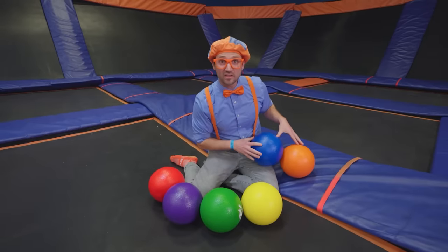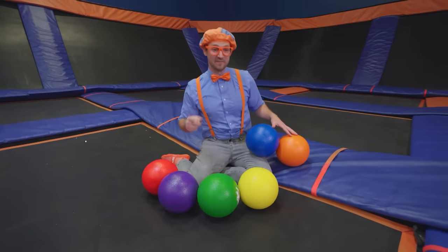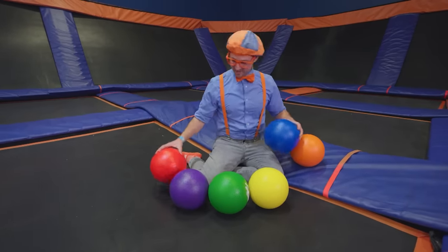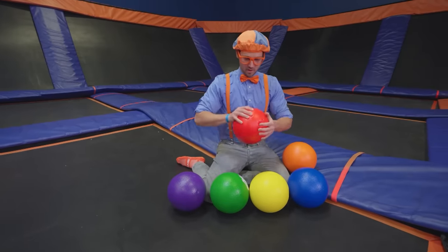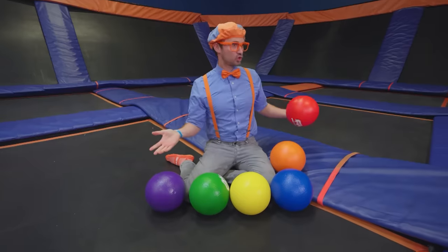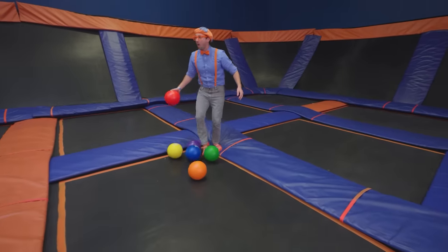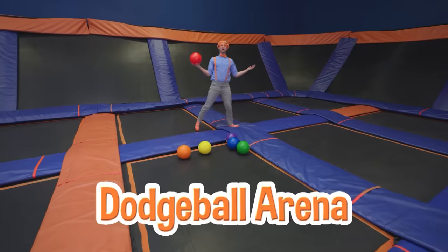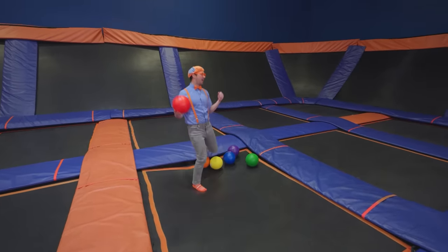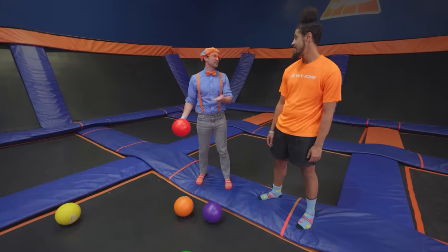Wow, how many balls do you see here? 1, 2, 3, 4, 5, 6. Wow, 6 balls. What kind of balls are these? Wait a second. Soft, squishy balls. Trampolines. It looks like we're in an arena. Oh, yeah! This is a dodgeball arena! Wow, I love dodgeball! Oh! I found you. Yeah, I actually found the dodgeball arena.